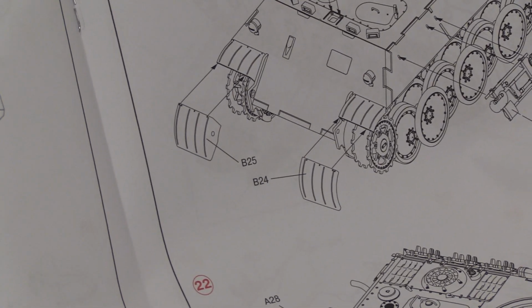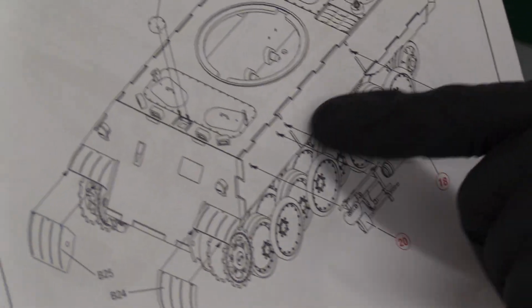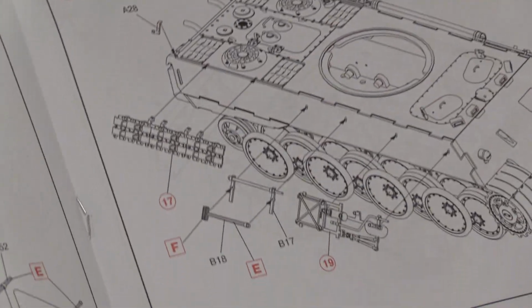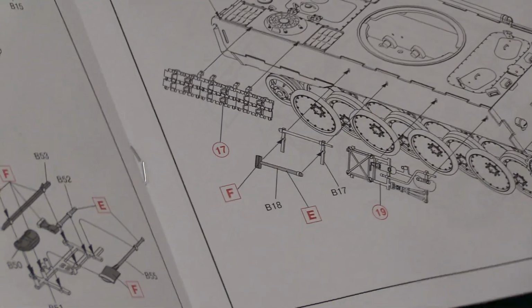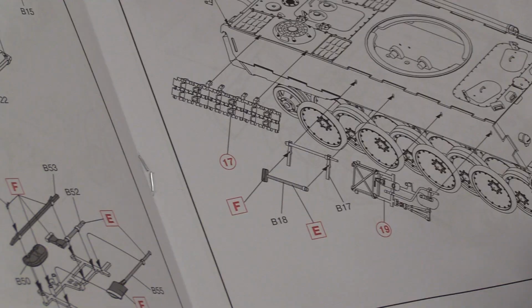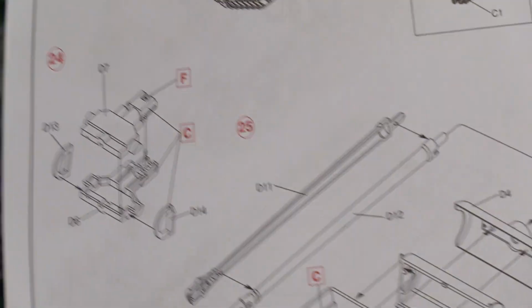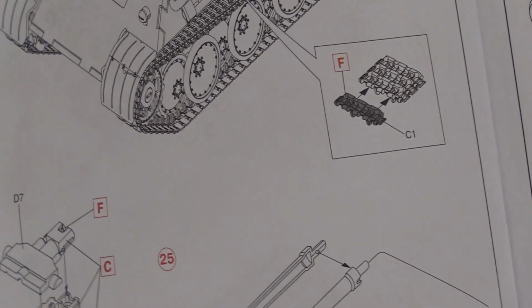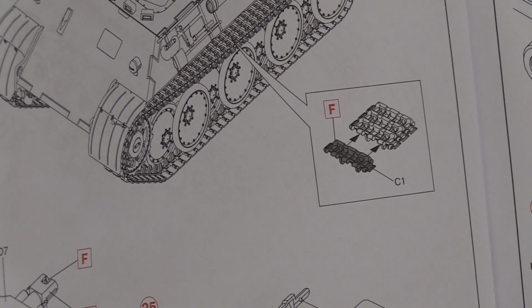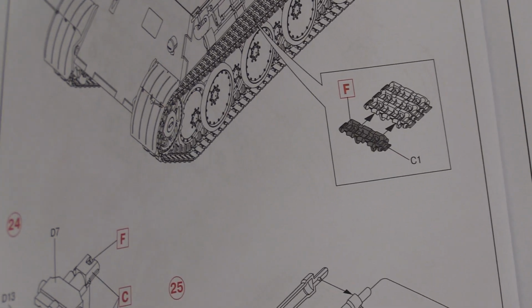Mudguards coming in here, and you're assembling onto the side all of your tools you've just assembled. Same on the opposite side with your hatchet and your axes, etc. And your spare track going on the side. Then you've got to assemble the tracks themselves. Oh, there's got to be a lot of these. It doesn't say how many, because normally they say assemble 120 or whatever. But there are a lot, I can tell you that.